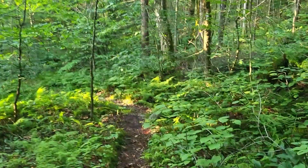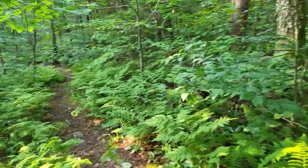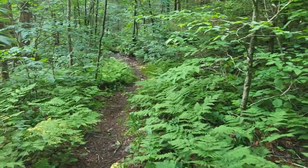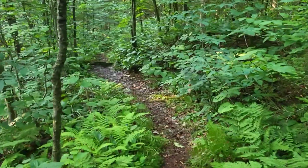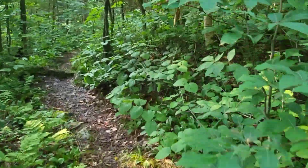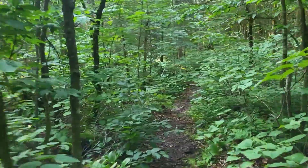It's a beautiful morning so far. It's still humid, I guess. We're just gonna be dealing with humidity for the whole trail by the feel. But nice morning walk through the woods.